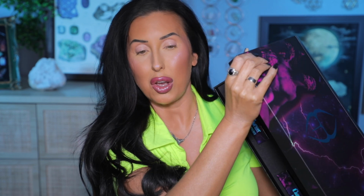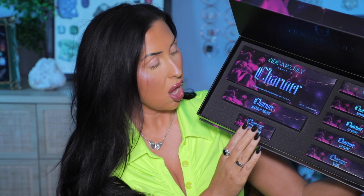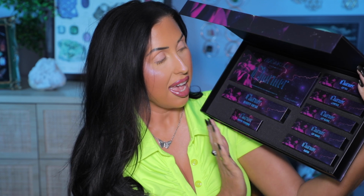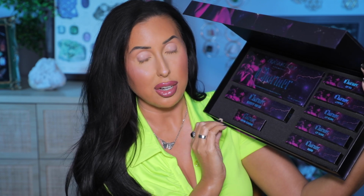So if you are ready for the spoilers, we have a palette, a makeup brush set, a liquid eyeliner duo, 2 lip glosses, a lipstick, a lip oil, and a liquid blush in this collection.